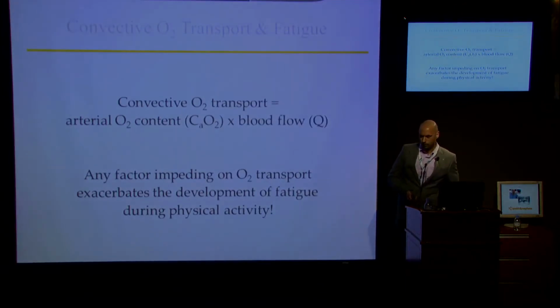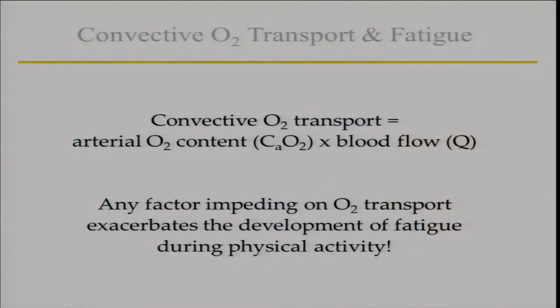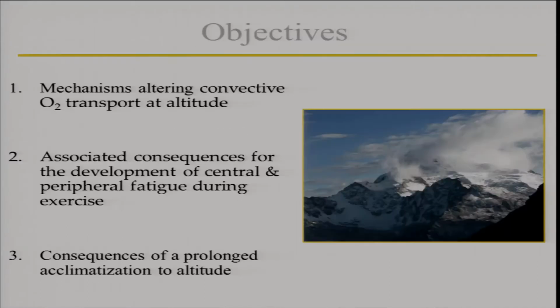Now, one more thing that's important to realize before I get going with data, and I'm sure you know this, is that the convective O2 transport in a human is determined by arterial oxygen content, abbreviated from here on out as C(a)O2, times blood flow. And any factor that impedes oxygen transport during exercise exacerbates the development of fatigue during physical activity. So that's a very important thing to keep in mind.